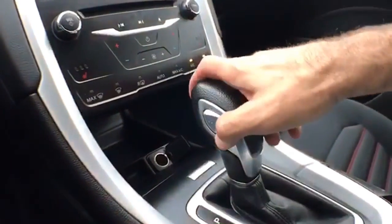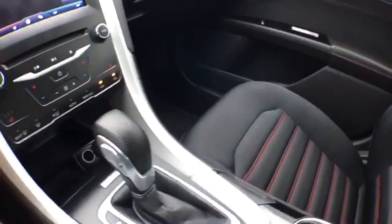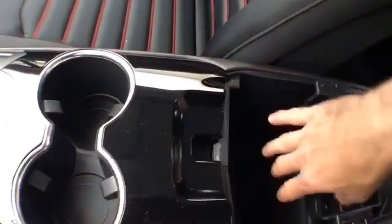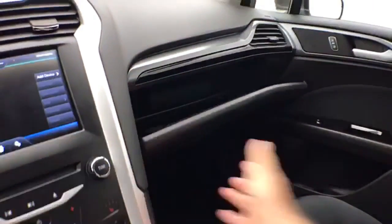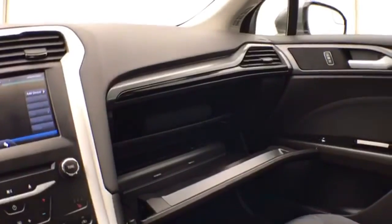6-speed automatic transmission with manual shift capability. Storage in the armrest. USB and auxiliary input allows you to connect those mobile media devices. And a large glove box with all the ownership inside.